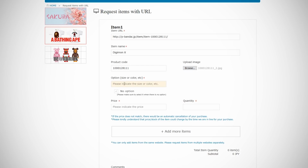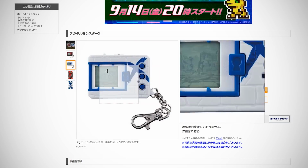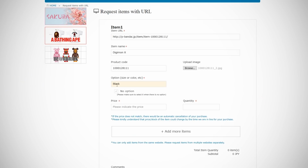The option here, we're going to want to indicate the size or color. You can verify that by going back to our tab. Right here, this is a little confusing. It's asking us which kind we want. Please choose, just click the drop down. The top one is black, the bottom one is white. You don't really have to worry about clicking over here, just remember that these two versions are called black and white. So you're gonna wanna put black. If there is no option and there's just one type here, there's no drop down here, you're gonna wanna check mark the no option box, but that is not the case right here.